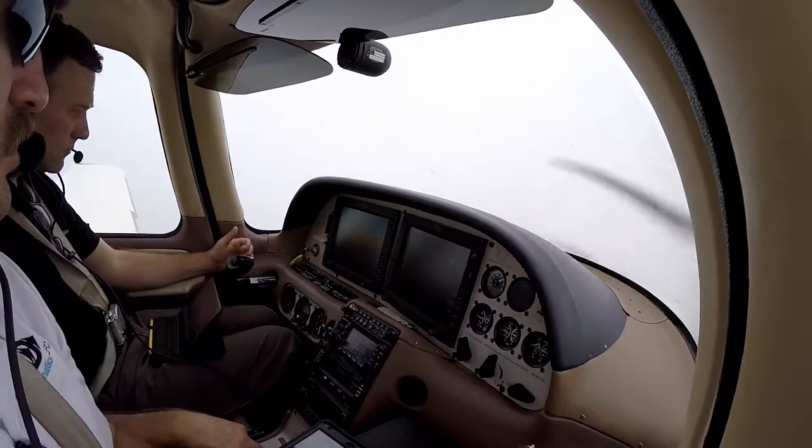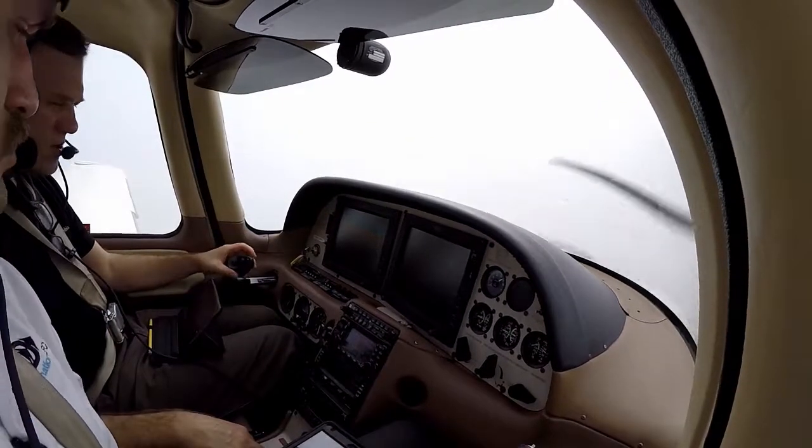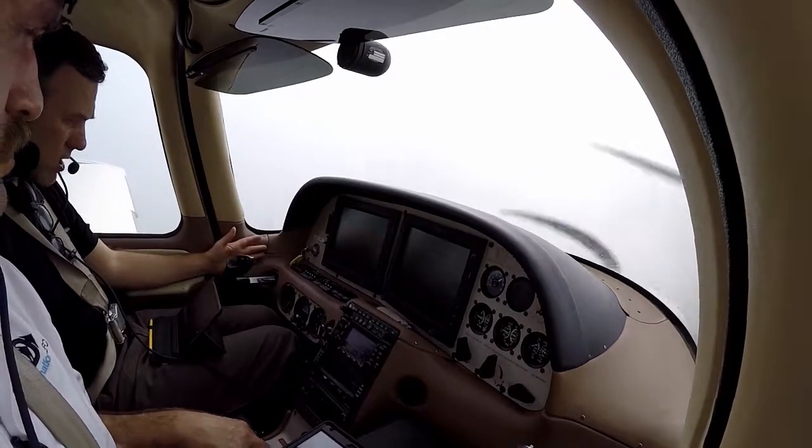Cirrus 39 Victor, no traffic observed between you and Okmulgee, change to advisory frequency approved. Change to advisory, 39 Victor. Okay.